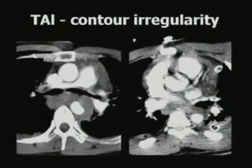Contour irregularity is another good sign to look for. Clearly on the image on your left, there is an awful lot of mediastinal blood, and that aorta is not nice and round, and this obviously turned out to be an aortic injury. The image on the right, a little bit more subtle, but that is not a nice round aorta, and that's a big red flag. The patient also has an awful lot of mediastinal blood, and there's also blood in the pericardial sac as well on this patient.